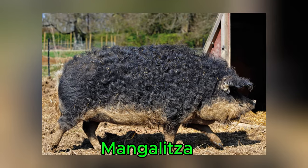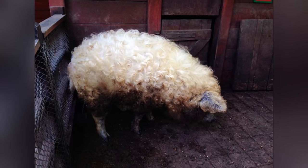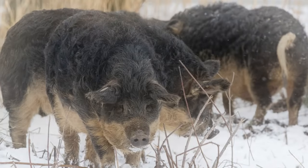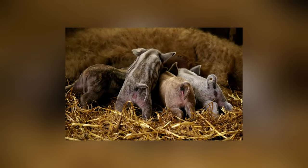Mangalitza. From afar, they may look like sheep, but given a closer look, these interesting-looking creatures have snouts. Mangalitzas, also known as sheep pigs, originated in Austria and Hungary and are worth around $1,600, 5 times the value of an ordinary pig. They are also popular for their wool and meat.